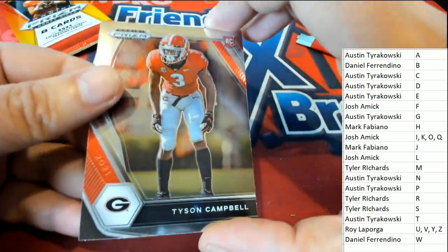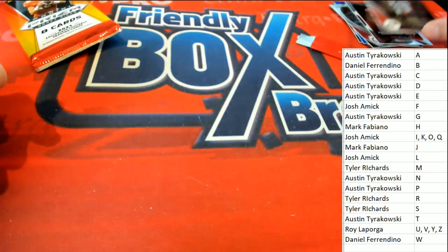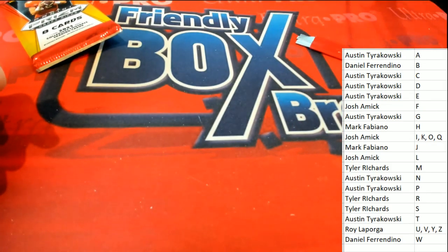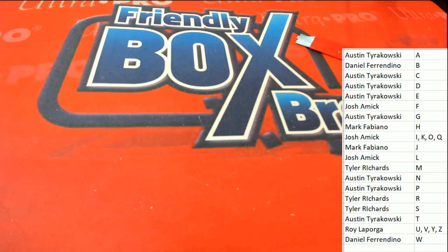Tyson Campbell. And that one is for Austin. All right. Congratulations. We came away with a really good rookie there in this Prizm pack break. It is a Prizm pack rip.